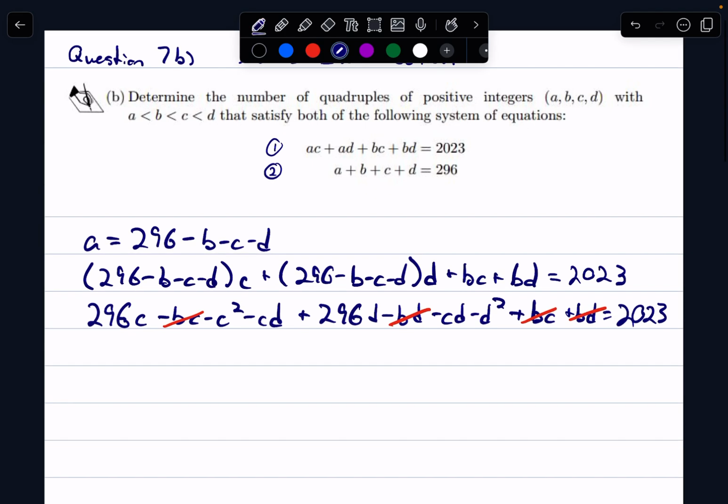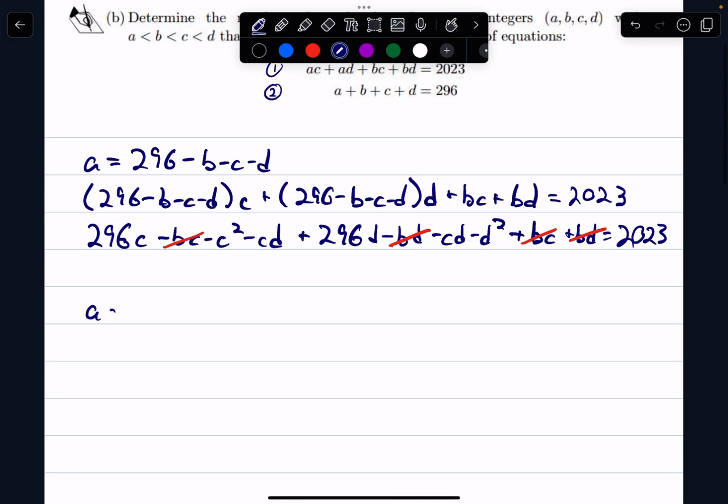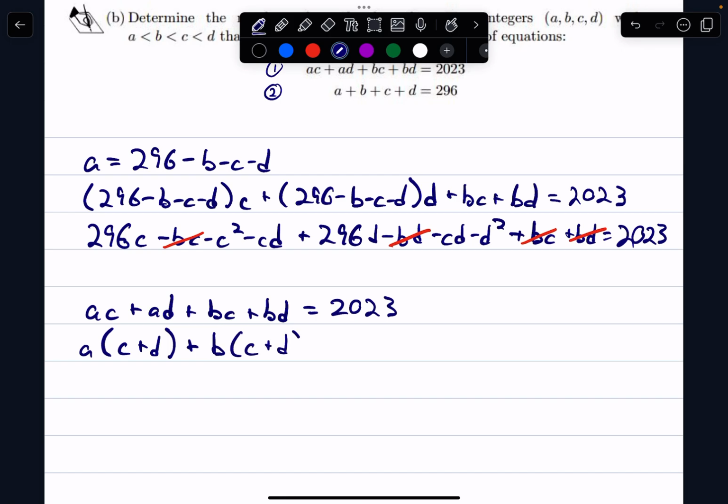Let's try looking at equation 1 again and seeing if we can factor it. It looks like we could factor by grouping since we have 4 terms, and the terms seem to be already lined up in nice groups for us. So I'm going to factor a as a GCF out of the first 2 terms, leaving us with c plus d, and factor a greatest common factor of b from the second 2 terms, leaving us with c plus d again. And this gives us 2 factors of a plus b and c plus d.